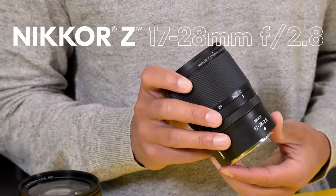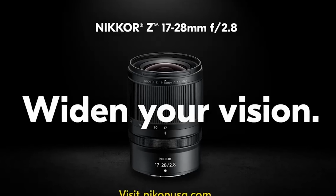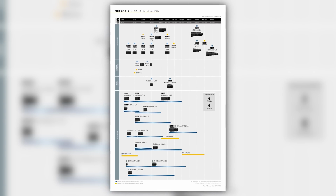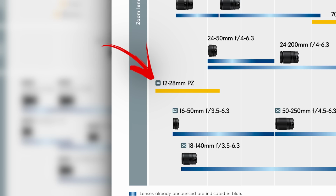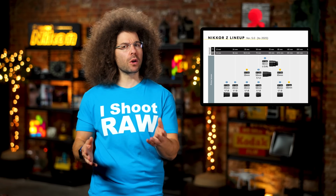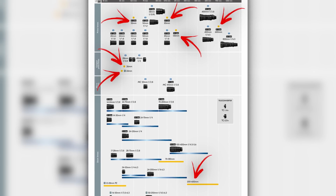I like to project. First up, last week, Nikon announced their latest in affordable fast 2.8 glass in the way of the 17-28 2.8. The 17-28 joined the already announced 28-75 2.8, and now Nikon has shared an updated lens roadmap for their lineup, which includes a 12-28 PZ, 35mm, 135mm, and a very interesting zooming 70-180. Now, before we go further, there are still seven other Z lenses currently on the roadmap that have yet to be announced.